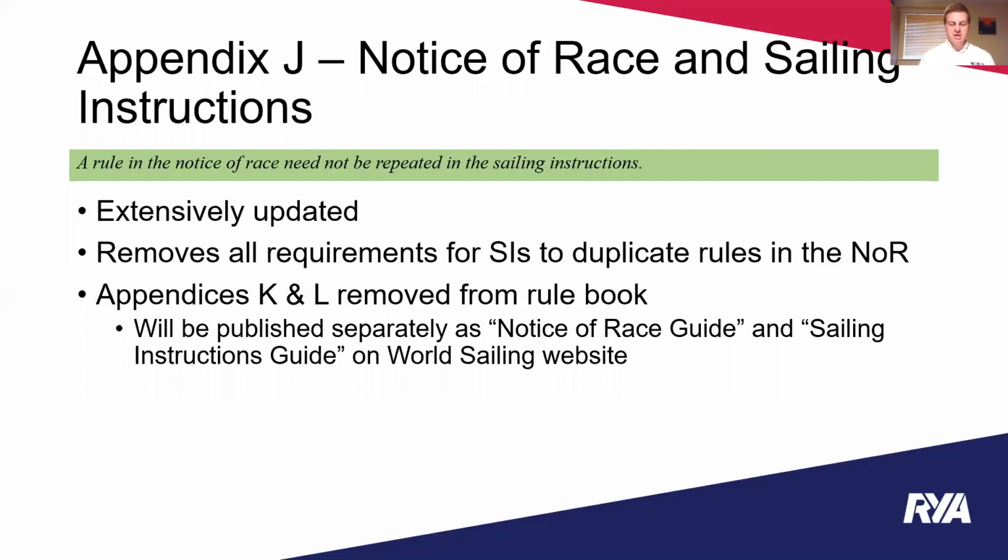The reason for that is that, if it's in the rule book, it can only be changed once every 4 years, whereas now with it being published separately on the website, World Sailing can choose to update it as they please, which means we can take learnings from any new sailing instructions or notices of race that may be used at major events and might prove useful, and implement them as soon as possible in the guides without having to wait for the next quad.